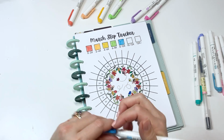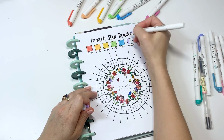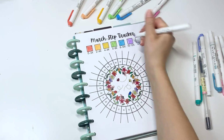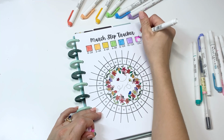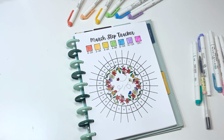So this step tracker has been super helpful because I do have a Fitbit, but I don't necessarily check in and see how many steps I'm getting each day unless I go back and write it down. And I write this down the next morning so that I have a full count of how many steps I had from midnight to midnight on that particular day.